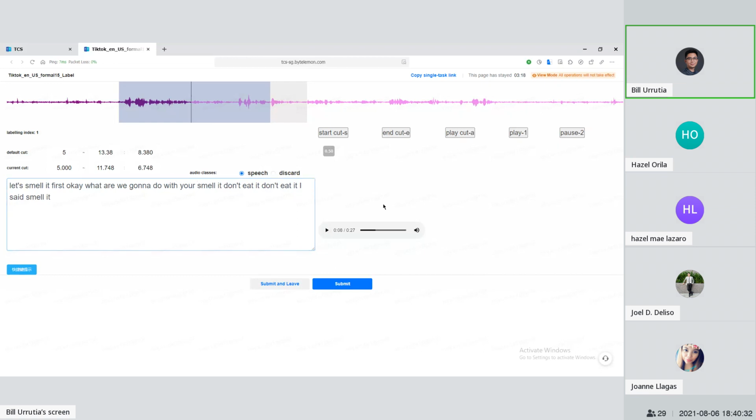Okay, mukhang hindi talaga natin marinig that part. So I think the best course of action here is to cut out this non-audible part. Okay, so I think we could start with smell it since it is longer than let's smell it first. Okay, here. So I'm going to cut this out and then mag-start ako sa smell it dito. So I'm going to start cut somewhere here.